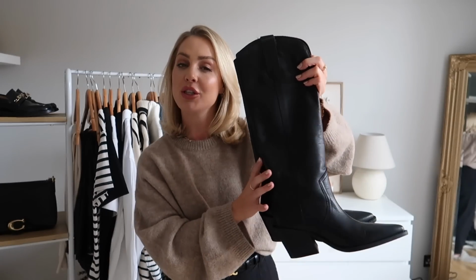It just has a quality. So these were £100. They are still available online, so I will link them. I just wanted to include them because obviously they're new and showing a bit of new and old.